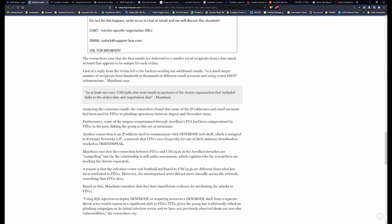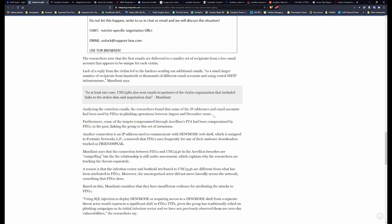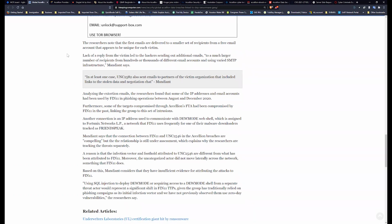And so real quick, something we want to talk about, as is always the case in here, analyzing the extortion emails, the researchers found that some of the IP addresses and email accounts have been used by FIN11 in phishing operations between August and December. So how do you imagine they got their foothold? It's always this, man. Someone clicks on something. Don't ever click the links. So yes, somebody clicked links. They were able to gather some kind of data through that. It doesn't always have to be credentials. Could be names of file shares or whatever. Then they use their SQL injection to get a web shell and start extracting data.